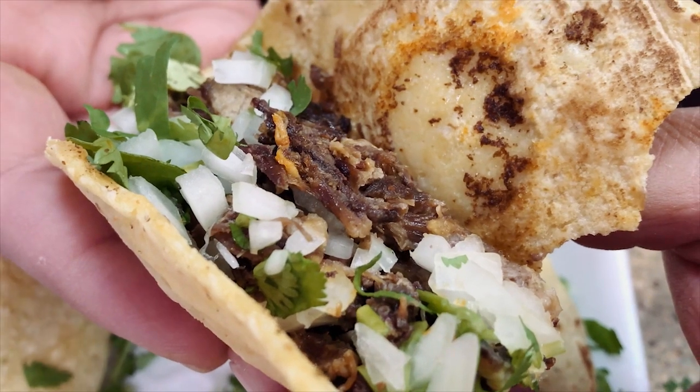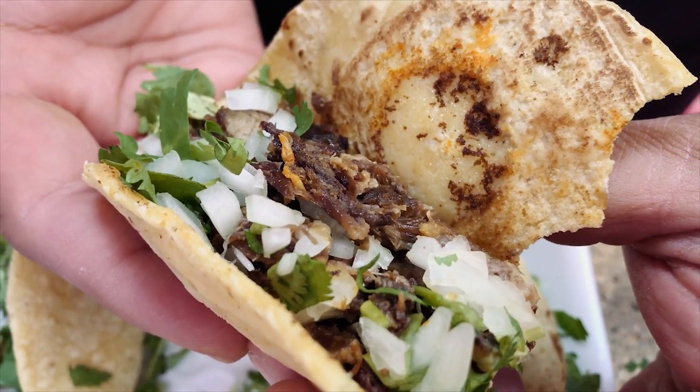Moving on to the tacos de lengua or beef tongue. Beef tongue has a kind of a similar texture to chicken gizzard, and even though it's tender, it still has a little bit of bite that tells you you're having some beef tongue. And the flavor again is delicious.